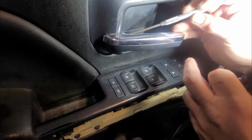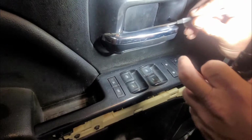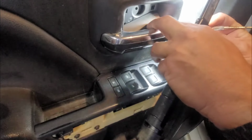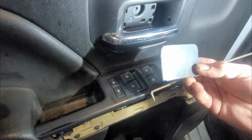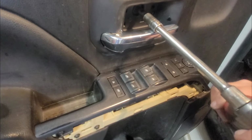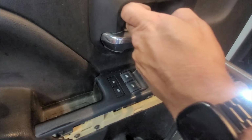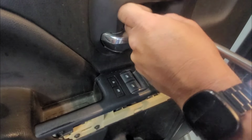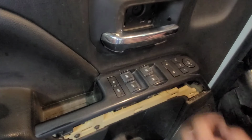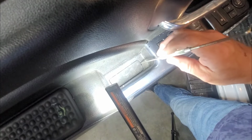Now on the next one, where the pick comes in handy, right here where I have the pick, right at the back corner, there's a small indention, and you get in behind it, run it across the bottom, and it pops this plastic trim piece out. You've got one more 7mm right here. Right there.